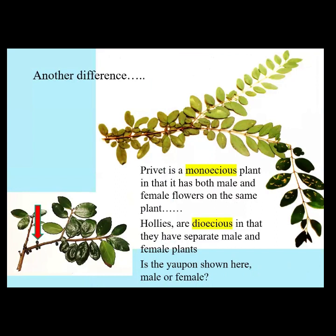Okay. Another difference that he mentioned, monoecious, dioecious. Monoecious means one house. That means both the male and the female flowers are on the same plant. That would be the case of the privet. Privet, by the way, produces berries, right? Hollies, however, the yaupon holly, are two houses. There are male hollies and female hollies, right? So that's called two houses, a dioecious plant.